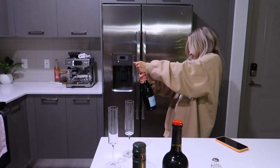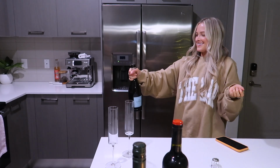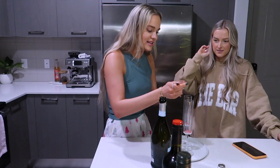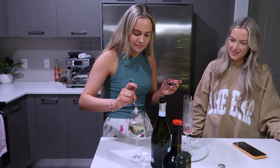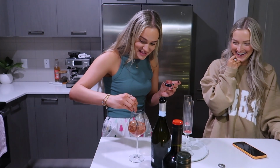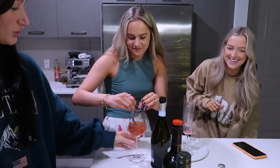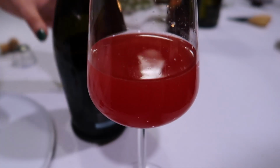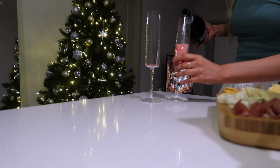Oh my god. So Taylor's putting edible glitter. Do you want to put it in yours? Oh my gosh. Now it looks like rosé. I love rosé. Okay, that's enough. Oh my god, look, it looks like fruit punch now. Yeah, this is a good shot.